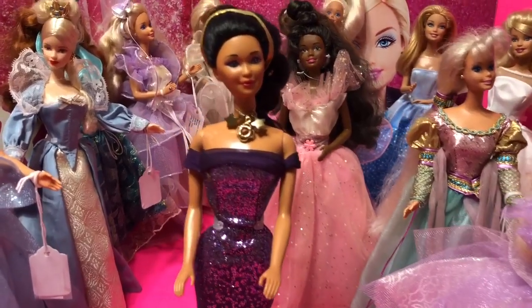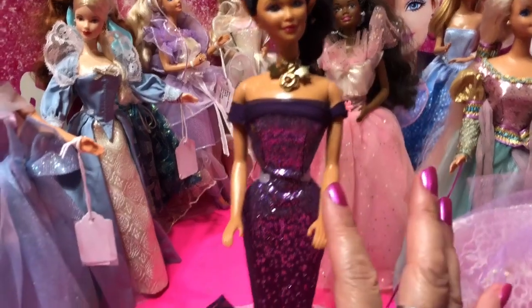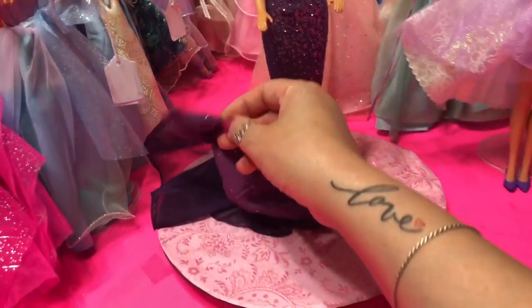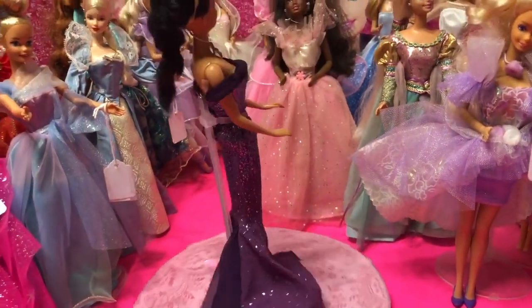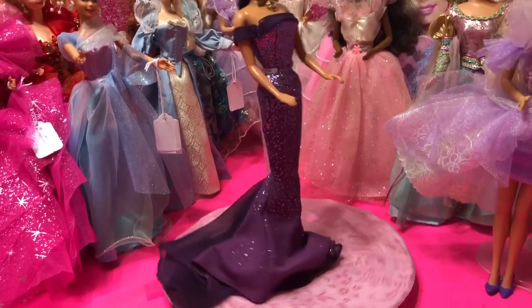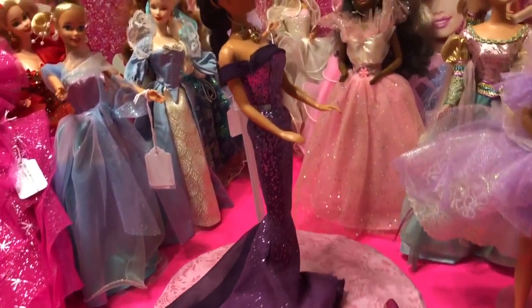Here we have an amazing doll and an amazing dress, and this is Kira, and she's in this beautiful purple chiffon dress. And let me just give her a spin around so you can actually see what she looks like in her full ensemble. And this sensational dress is all glitter with purple chiffon.